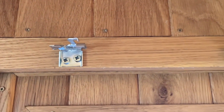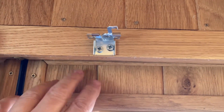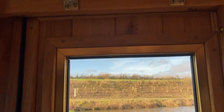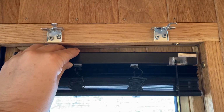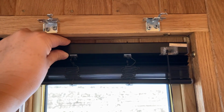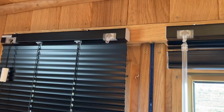Right, that's the brackets fitted. I had originally been going to fit them here on the door, because I fitted them there because of the wind issue, but I'm not happy with that. Yeah, they actually look better when fitted in there like that. But let's look at it and see. That's them both fitted.